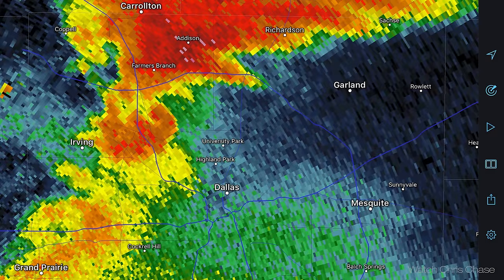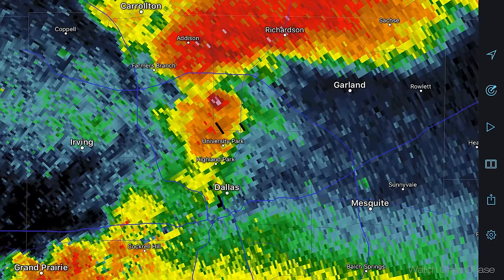If we zoom in on the reflectivity scan, we see the dot at the end of the hook becoming more well-defined, and if we advance a few frames, we see high reflectivity values indicating hail, but unfortunately, we know it's not hail. This is what's referred to as a debris ball. Fortunately, nobody was killed by this tornado, and only minor injuries were reported.